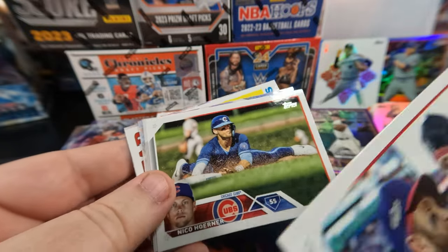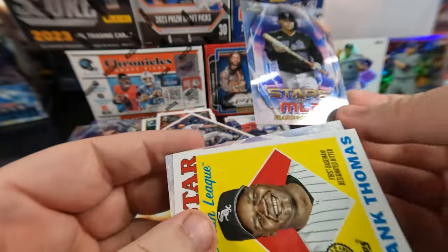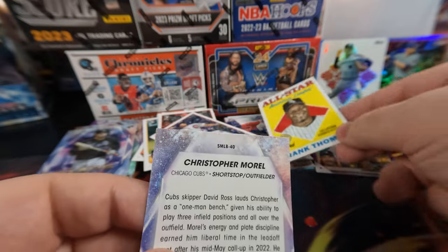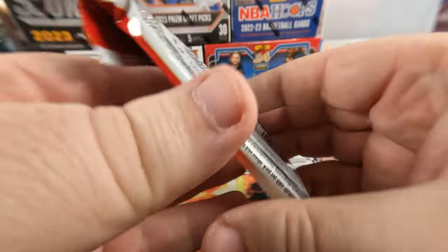Love that. That's one hell of a beard right there. MLB Stars extra insert there. All-Star Frank Thomas and Christopher Morel. Three more packs to go.